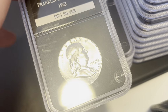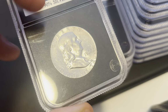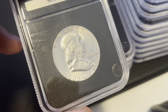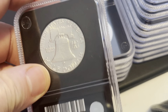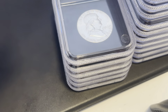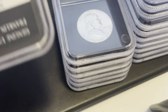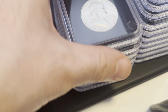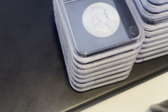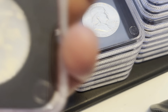Now, another question is, would you personally grade these? I think there's a couple in here I would, if I'm sending coins for grading. Am I going to? I have debated it. I think it all depends on how they sell. If I can take my cash flow out, my investment money out, and keep a few on the side, happy days.